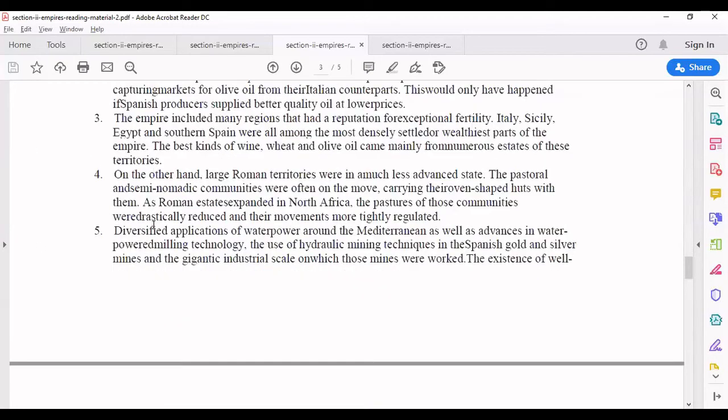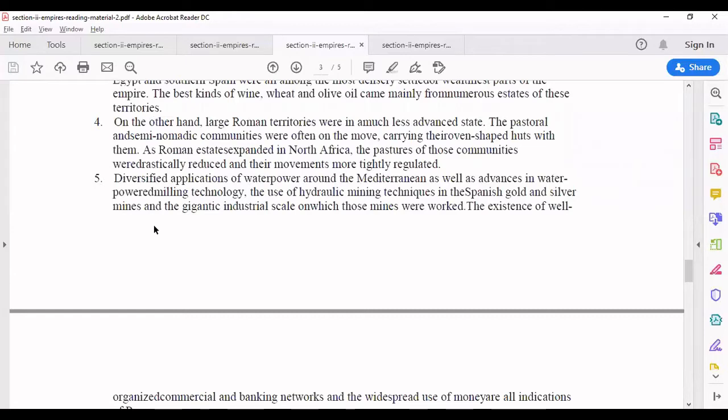On the other hand, large Roman territories were in a much less advanced state. The pastoral and semi-nomadic communities were often on the move, carrying their oven-shaped huts with them. As Roman estates expanded in North Africa, the pastures of those communities were drastically reduced, and their movement became very tightly regulated.